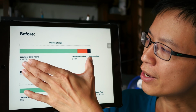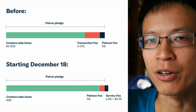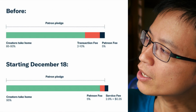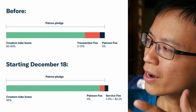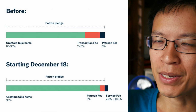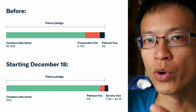So for the amount that you pledge, 5% actually goes to Patreon, and then there is a transactional fee of 2 to 10% depending on the credit card company or PayPal. If it's PayPal, it's about 5%, and the creators usually take home about 85 to 93%. Using my Patreon account as an example, I use PayPal, so that's about 5%. At the end of the month, I usually take home about 88 to 89%, and the fees are usually about 10 to 11%. In the old fee structure, we creators absorb that fee.